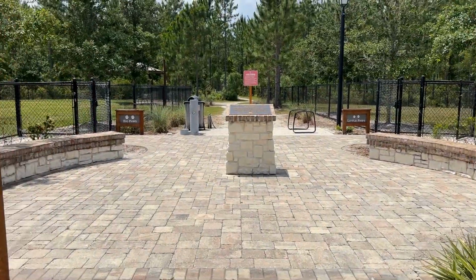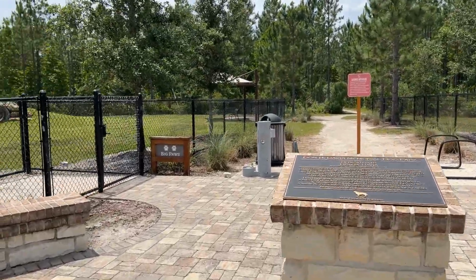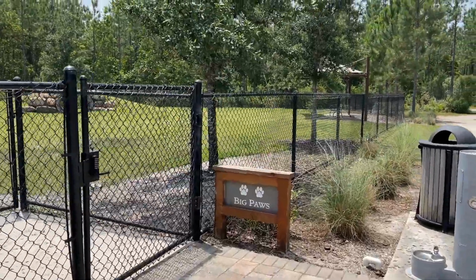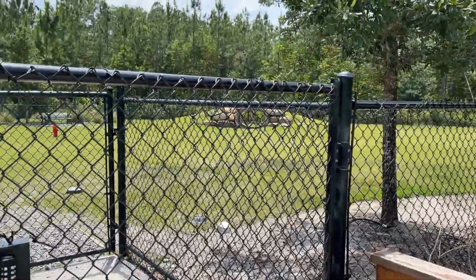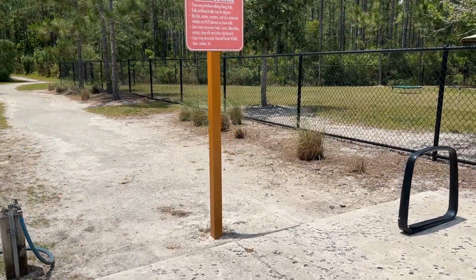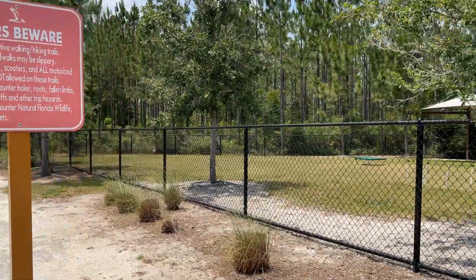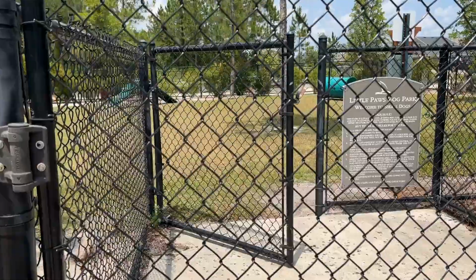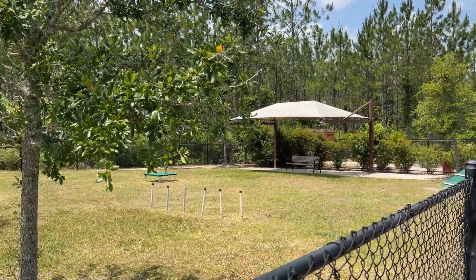Then we'll go around. So this is the official entrance into the dog parks. You can see we've got Big Paws and Little Paws. So cute. Straight ahead where you saw that red sign is where one of the nature trails is in Shearwater. You also have your little water, some trash. I think that one was for the Big Paws. And if you take this back into the wooded area, you have one of your nature trails. I think this was for the Little Paws Dog Park. Looks like some agility stuff, which is really fun.